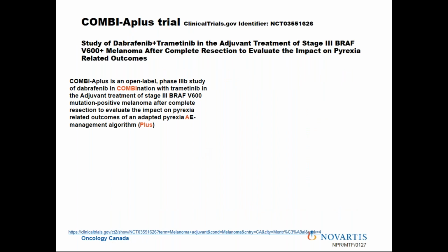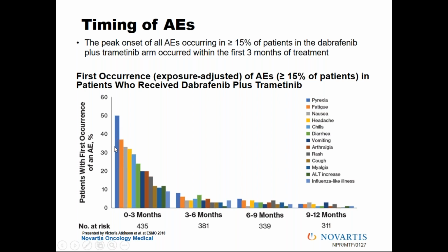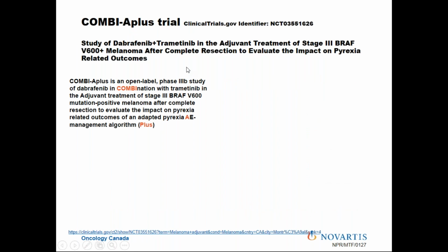So in light of that, and as Dr. Claveau mentioned, one of the top side effects that we saw with the BRAF and trametinib is pyrexia or fever. So Novartis was committed to conducting another clinical trial to understand this more. And this is called the COMBI-Aplus trial, which is looking at an adapted fever management protocol for stage 3 patients that have a BRAF mutation and are going to be treated with dabrafenib and trametinib in the adjuvant setting. So essentially, it's a safety trial where everybody's going to receive a targeted medication. It's a global trial.